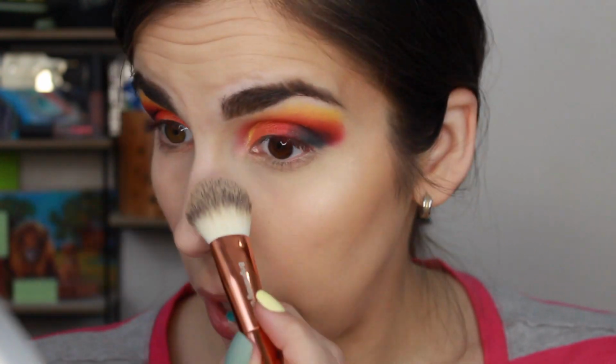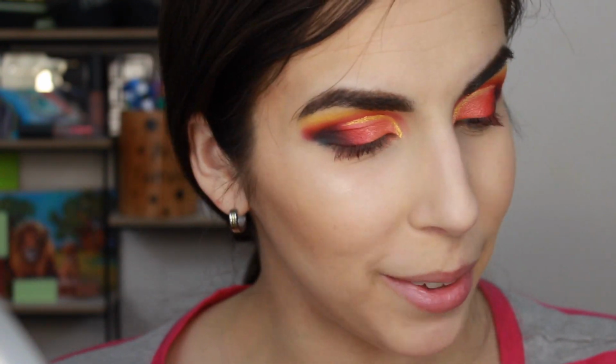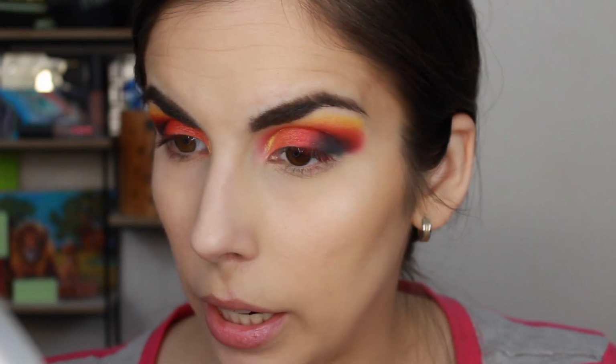Well, at least that's one pro for Morphe shadows. They don't stick when you wipe them away. Anyway, so this is what we got going. It's pretty, it's just not what I had anticipated.